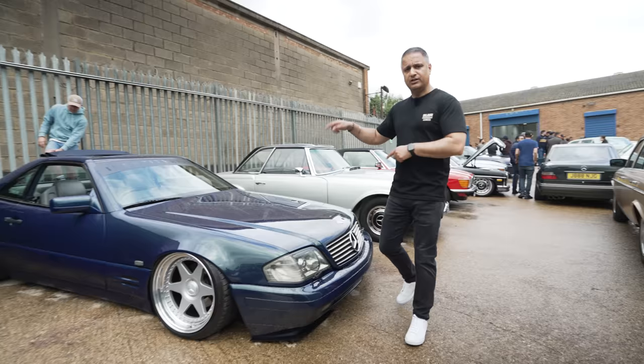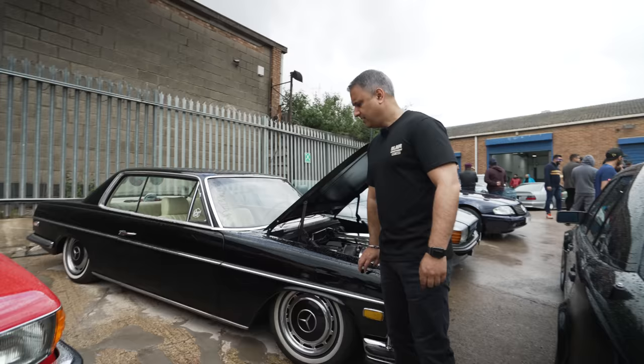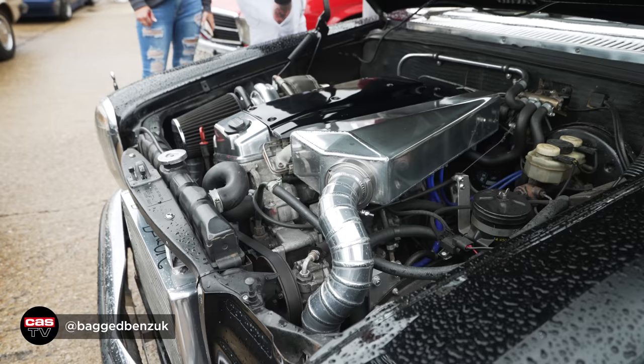Another pagoda, R107, you get the drift. There's a lot of classic Mercedes in the car park today. Actually guys, what do you think of this? Old school Merc, bagged Benz, diesel swapped. Would you do that?